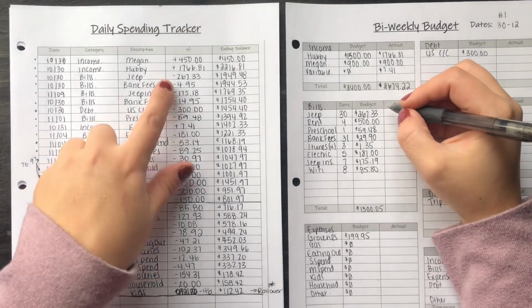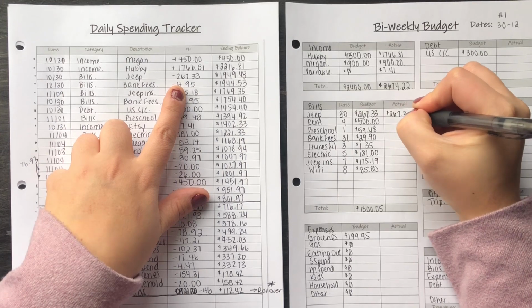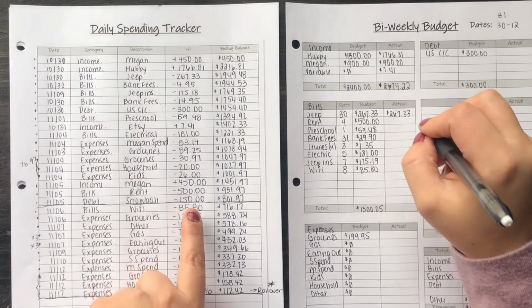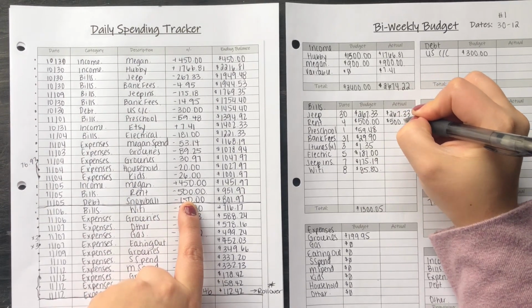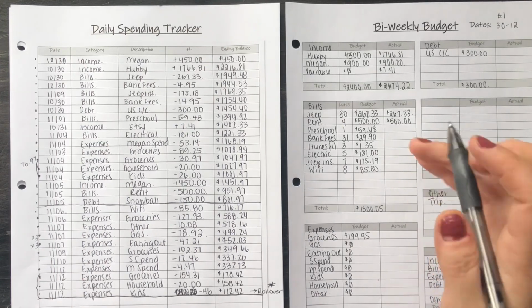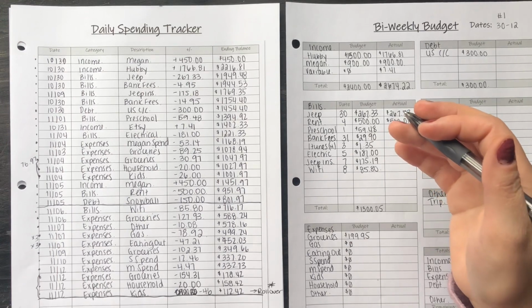The Jeep always comes out on my husband's paycheck, $267.33. I make bi-weekly payments, so that's my bi-weekly payment. I put $500 to my savings account every time my husband gets paid, and then at the end of the month I take $1,000 out, send it to my landlord, and that is rent. So my rent is actually $1,000, but I split it up into twos just so it's not a huge hit at the last paycheck of the month.